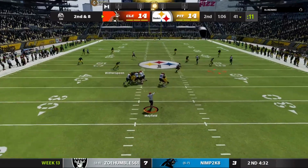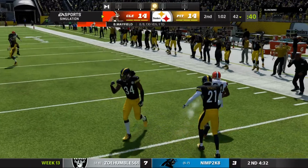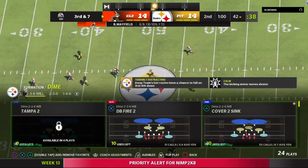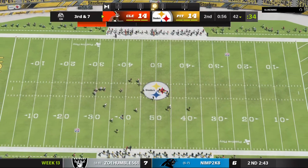Mayfield now after the fumble recovery. Dumps this to his running back, Chubb. Call it a gain of a yard. And that'll lead here to a 3rd down. And we see another pitch and catch there to the running back.